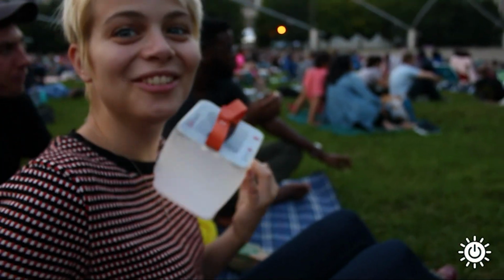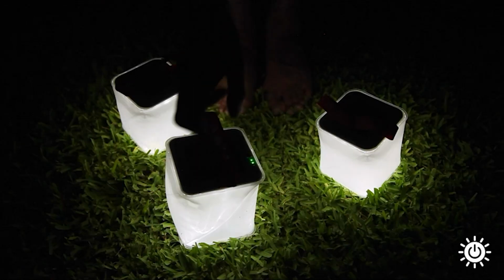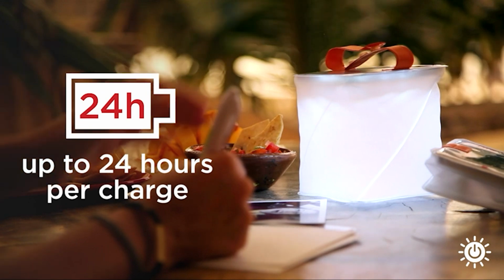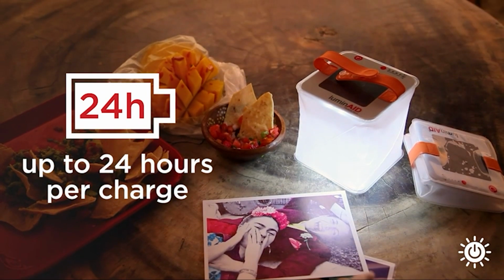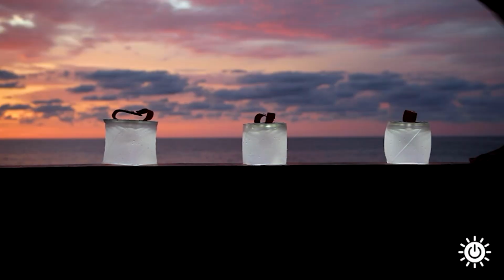Great for a variety of activities including camping, hiking, fishing, emergency preparedness, patio parties, picnics, and even fun in the pool. This lantern also makes a perfect gift for outdoor enthusiasts. You can experience this innovation for just $30. So get your LuminAID Solar Camping Lantern today and light up your outdoor experiences with ease and convenience.